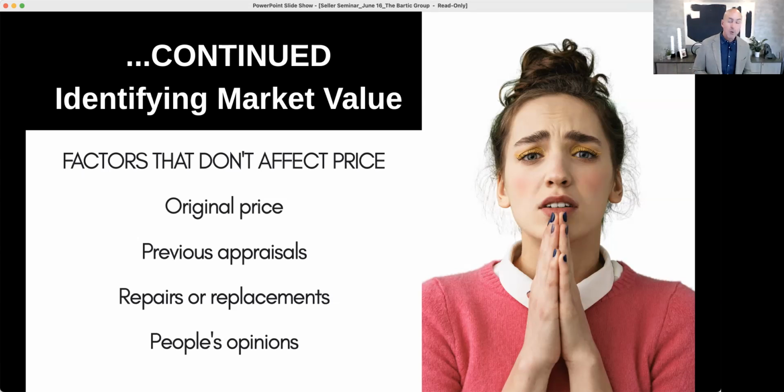Okay. Don't care about previous appraisals. If you got an appraisal done, an appraisal is an estimate of what the bank would be willing to lend on the property as far as financing goes. It has nothing to do with what a buyer's willing to pay for the property. So sellers sometimes ask me, should I get an appraisal done? No. The appraisal is not going to have any effect on what the current buyers are willing to pay for your home. Repairs or replacements. So another thing that a lot of clients talk to me about, Brendan, you don't understand. I just put on a $10,000 roof, right? That's a huge advantage to this house. I go, well, it's not that you enhanced the home.